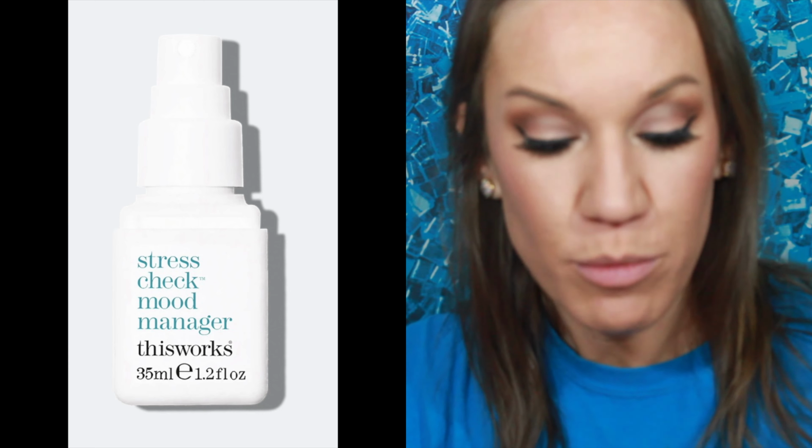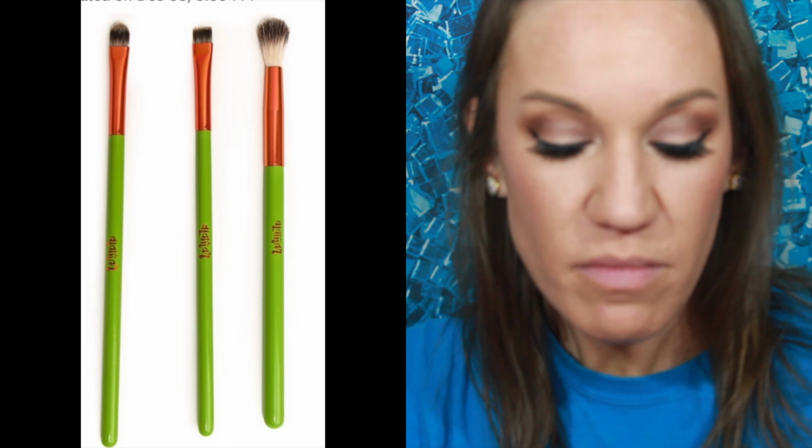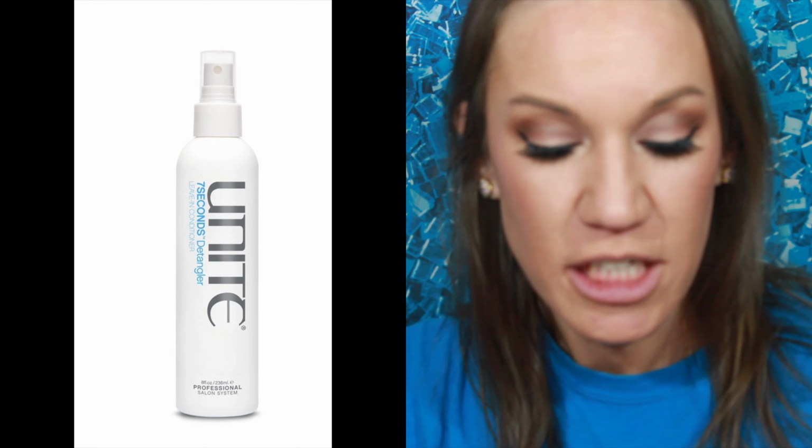Thisworks Stress Check Mood Manager. I have one of these. Never used it. Alamar Cosmetics Spanglish Brush Trio. These look like eye brushes. Unite 7 Seconds Detangler, or the Listo Flyaway Tamer, Sensuals Vitamin C Serum, Ico Arla Beauty Double Act Shadow Stick Reusable Makeup Swabs Bundle.